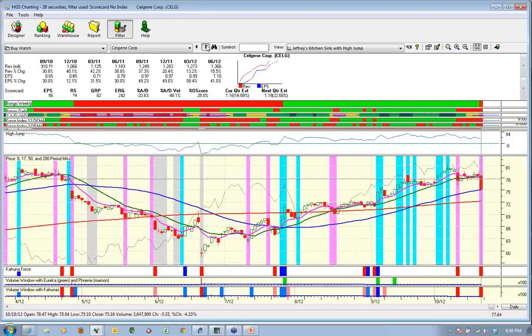Celgene goes in the category of not ready yet, but watch it pull down to the 200-day or the 50-day moving average. Horrible day for the stock on Friday. I actually had dinner with some of the company on Thursday. I still don't know why it had a bad day on Friday.